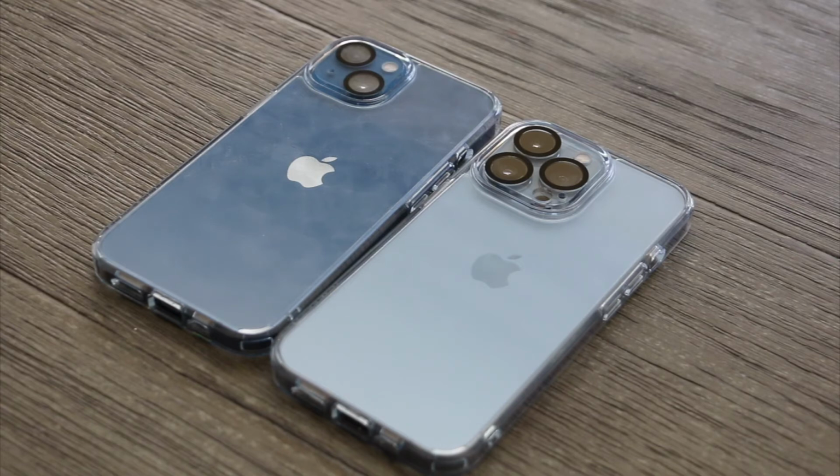If you're doing a lot of video work or a lot of photography work, and you want to be able to zoom in more, you might want to look at the Pro. Okay, so that's some of the differences of the cameras that you have.